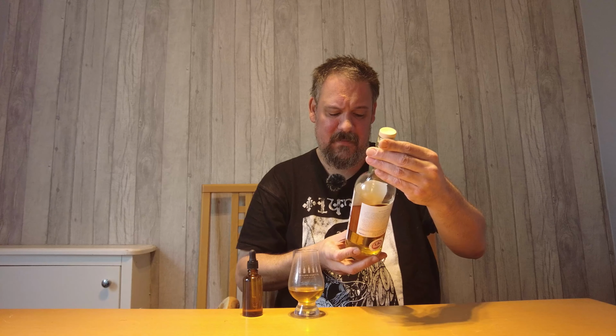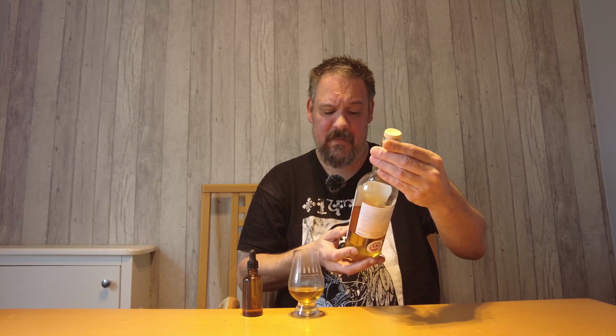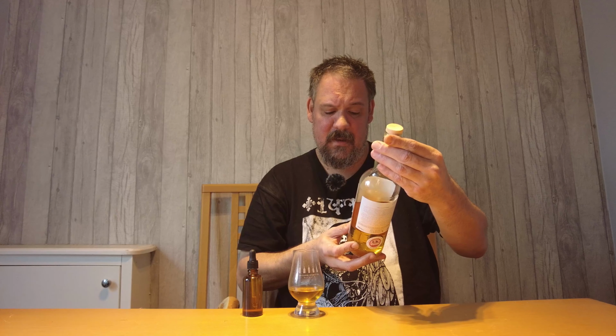Anyway, what am I reviewing today? I'm going to be reviewing this bottle right here. So this is a 27-year-old Jura, bottled by Whisky Sponge. A bit more information on the bottle. So it's a multi-vintage mix, matured in a refill barrel and then a refill hogshead. 334 bottles only, and as I said, 27-year-old.